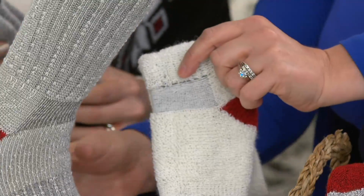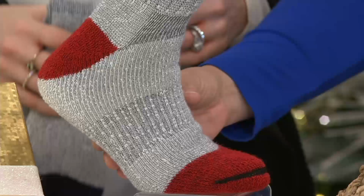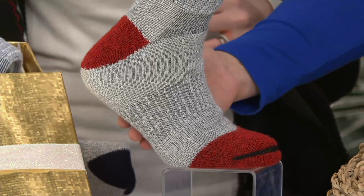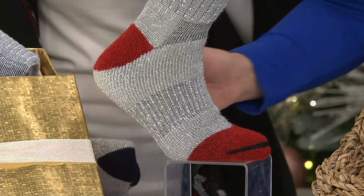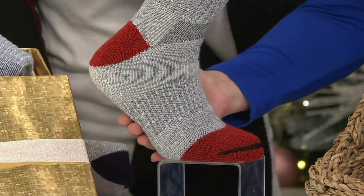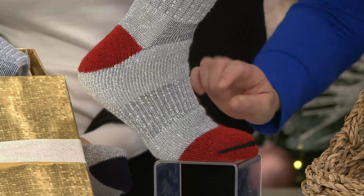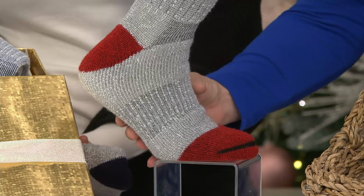And then we also have a knit-in arch support, which I love. We said when people are on their feet all day long, they get tired feet. So let's give it a little gentle lift right in the arch of your foot. Yes, we do. So right here we've added some elasticity right around the arch of your foot. Now it does 2 things. It helps the sock, one, to stay in place, but it also gives that just gentle hug to your foot.